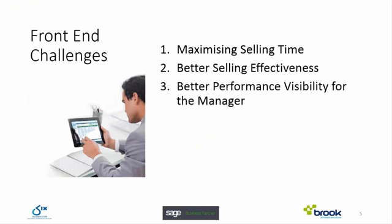And very often the first is to maximize selling time and generally to make people more productive. The numbers on selling time is very interesting. All around the world, 2/3 of a salesperson's time is spent not selling. So there's 1/3 is really spent selling, which is phenomenal, really. It's a phenomenally bad use of time in an organization.